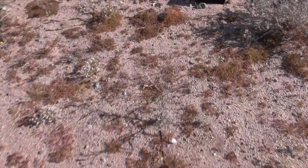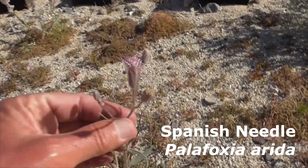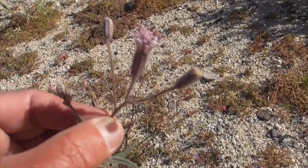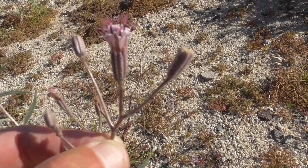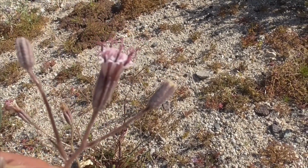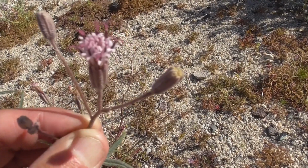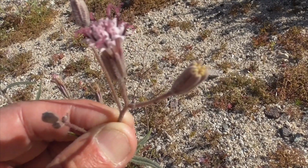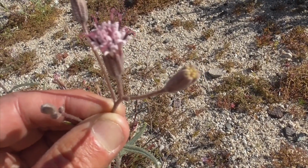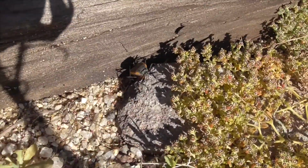This guy here is called a Spanish needle. These little flowers come up there. They're all enveloped by the little phyllaries here. The stamens and anthers, they kind of exert above the flowers. Look at that. Wow, little tiny, tiny flowers all bunched in there. Spanish needle. Here next to our little spurge. There's a little beetle here. Check out this guy here.